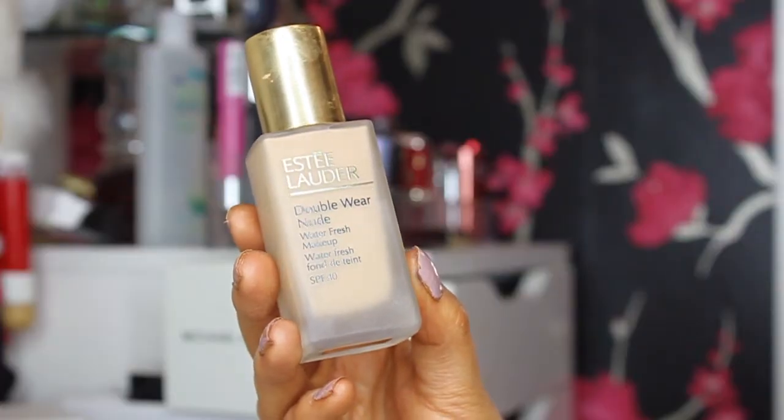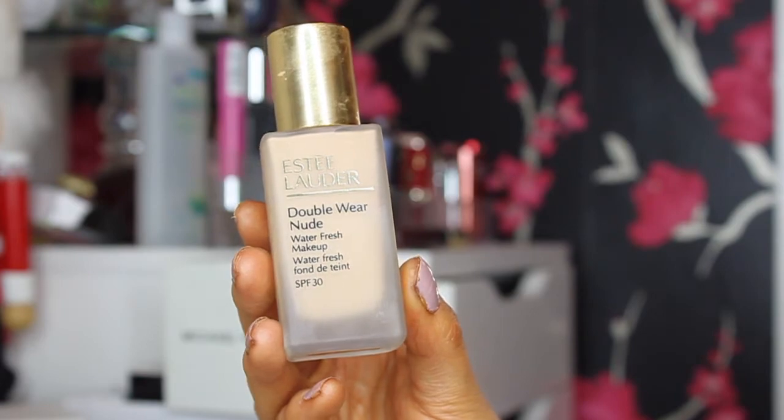Today I'm trying out a new foundation that's just launched on the market and it's supposed to have a 24-hour wear, and this is the Estee Lauder Double Wear Nude Water Fresh Makeup. And as you guys know, I'm obsessed with a double wear foundation. It's my holy grail. If I know that I need a foundation that's going to last all day, then double wear is the one that I wear because it lasts all day and it looks exactly the same when I take it off at night as when I first put it on.